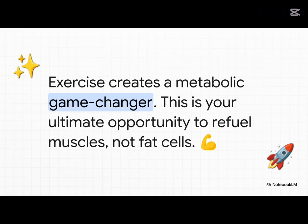Now, what if you could kind of hack this system? What if you could create your own moment of peak metabolic power whenever you wanted? Well, you can. And the number you really need to remember is 300%. That's how much your muscle's insulin sensitivity can spike right after a workout. I mean, that's not just a small boost. That is a massive metabolic advantage.